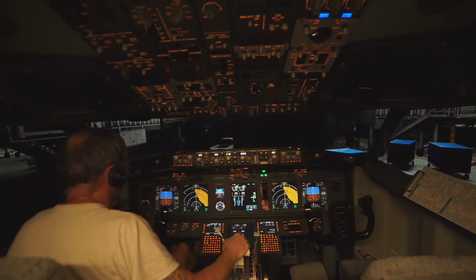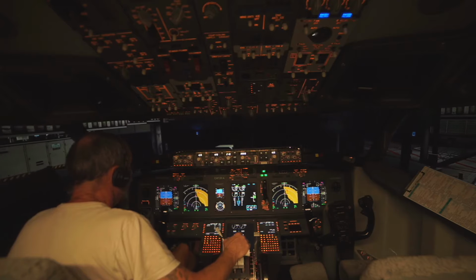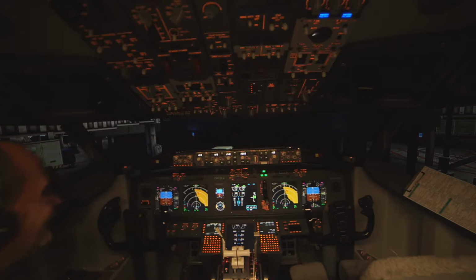Celsius, 30.06 under pressure. RJ up ahead to your left, he's going to join Charlie in front of you, tower 1835.